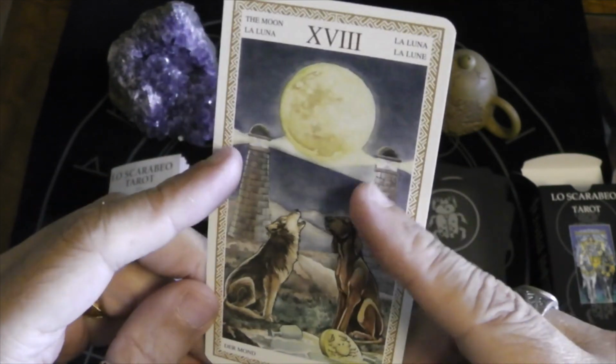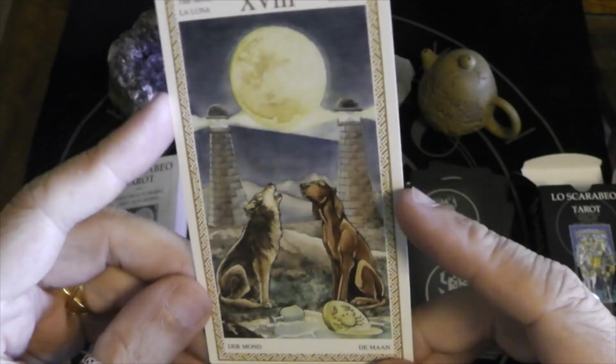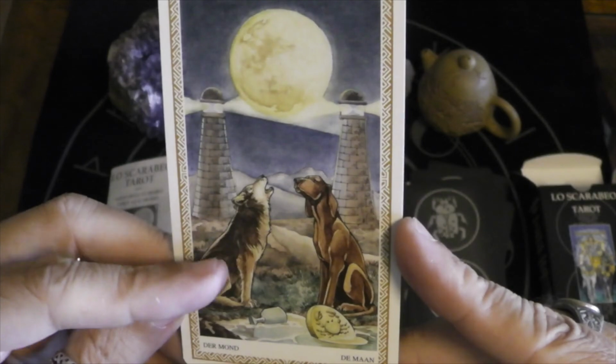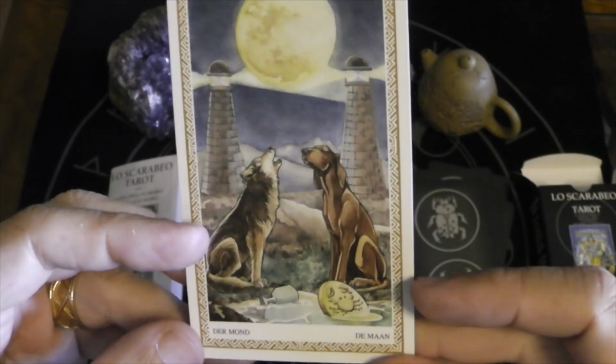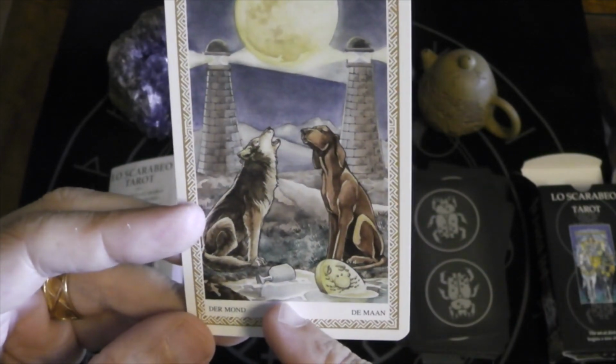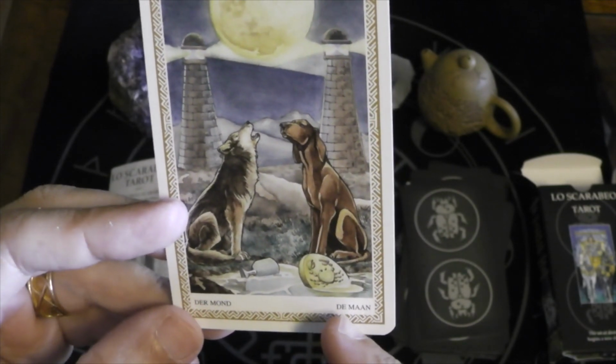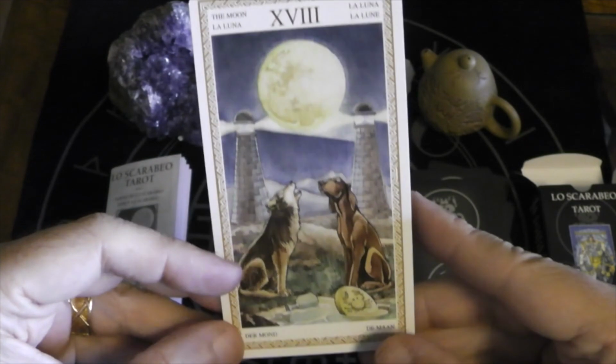Oh, interesting. These are, instead of just regular towers, they're lighthouses. Very obvious wolf and dog. Is that a spilled cup? And then crab on a coin. That's an interesting take.